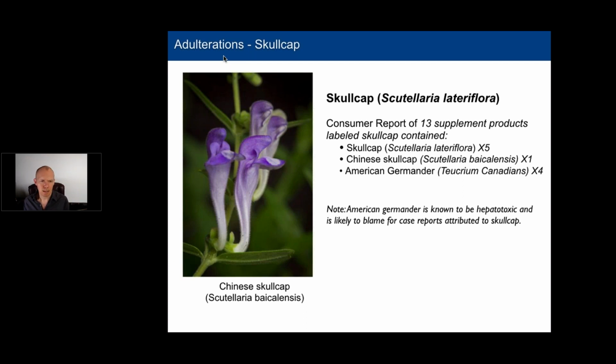And so recently in the HerbalGram, they did a little study where they looked at 13 supplements on the market that were labeled skullcap, and what they found was about 5 of these products had the correct one, Scutellaria lateriflora, in it exclusively. One of them had Chinese skullcap in it, so they used the right genus but the wrong species, and then 4 of them were contaminated with American germander. So that's a really high amount. That doesn't give me a lot of faith in some of these herbal manufacturers out there.